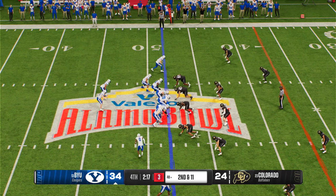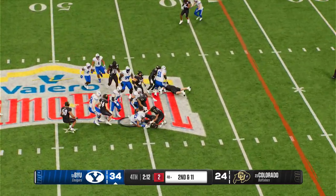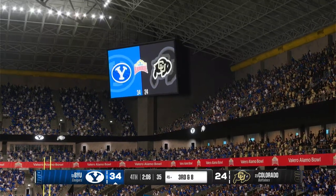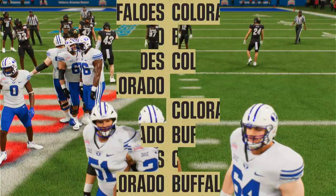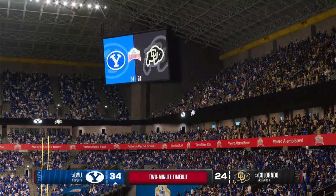Wide receiver coming across in motion. From the shotgun, the handoff to the back. That's what you expect from a senior. Don't give them any extra yards. Great tackle there. We reached the 2-minute warning, and this offense is that much closer to salting away a victory.